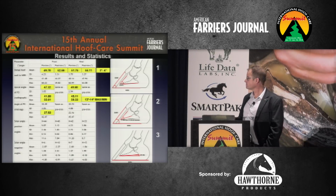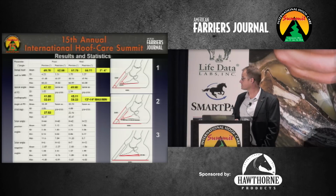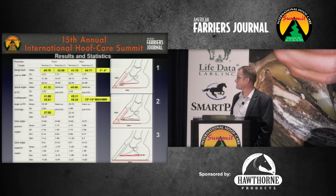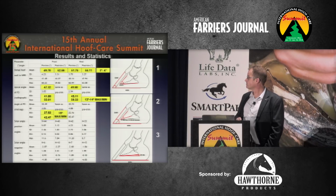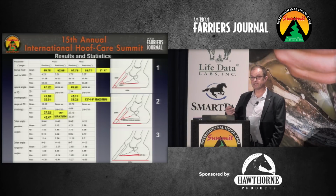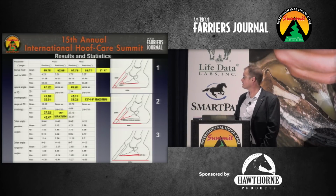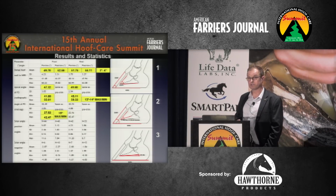So this was diagram 2. You can see angle of P3 mid-sagittal solar margin. This was 27 degrees in the front, minimum, maximum to 42 degrees. So this was in the group data set of 50 feet. It varied from 27 degrees was the lowest angle to 42 degrees, which is the highest angle. So that was quite a variance of degrees of angle, 15 degrees maximum to minimum.